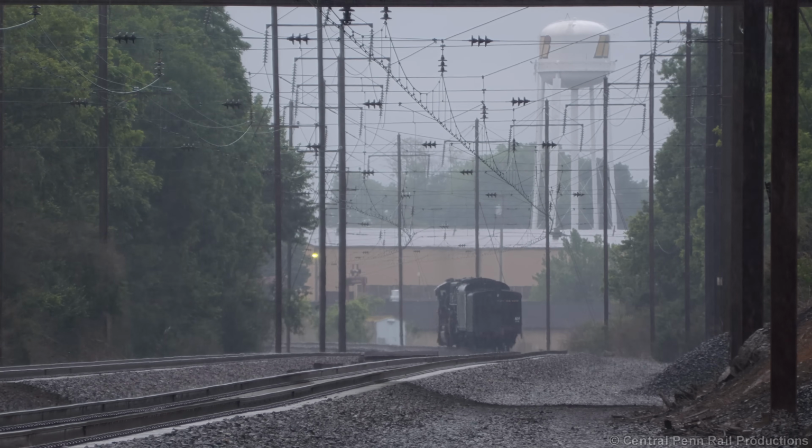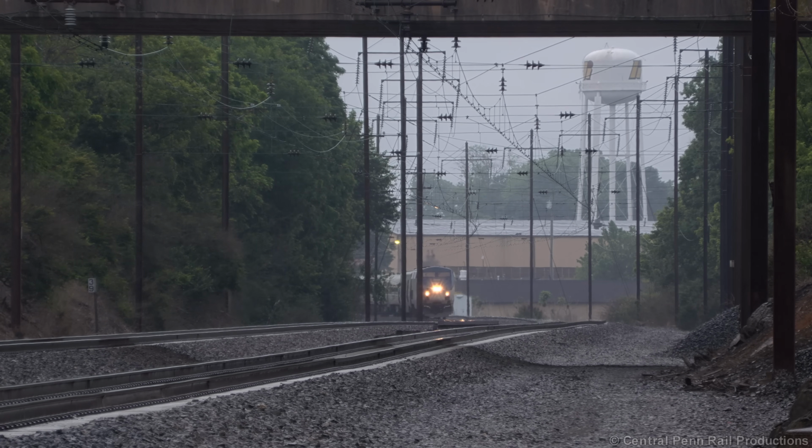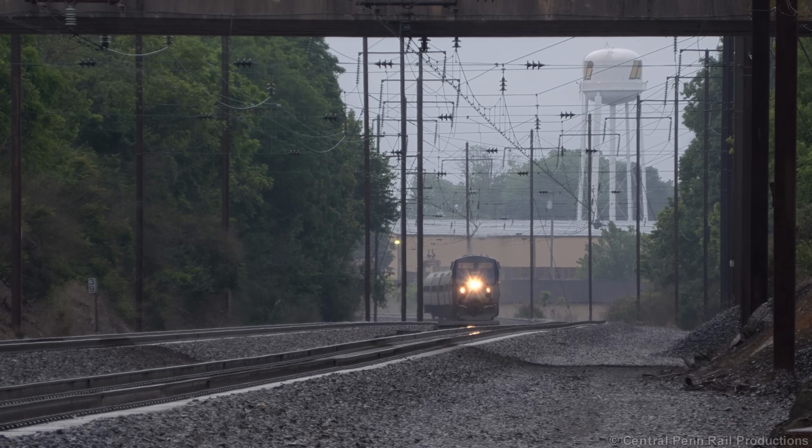I was hoping for a meet with Amtrak 43, but they were running a few minutes behind and rounded into view a couple minutes after H26 moves out of sight. Instead of barraging through at track speed, 43 slows down for the approach medium at Holland, lined to cross over at Conestoga due to the ongoing work at Lancaster Station.